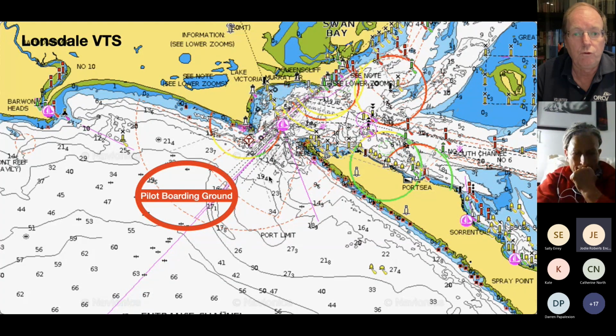The ships will normally come out of the heads generally on the Great Shipping Channel, which is the centre channel, and we'll look at that with the lights and how you'll recognise that centred one. And then they come down to the pilot boarding ground, and quite often, not always, but quite often the boats will then turn to the west, where the pilot boat will then meet them to unload or load the pilot onto the ship.